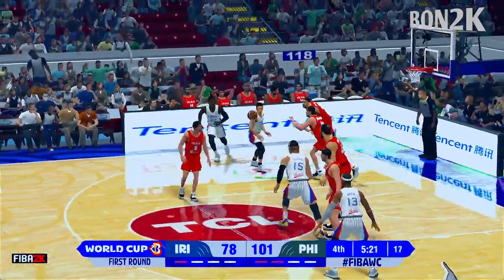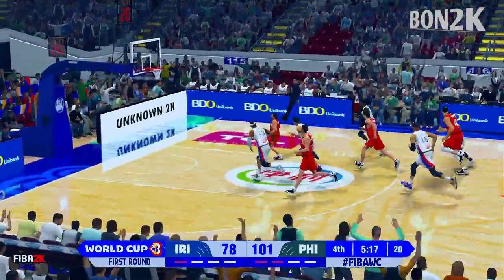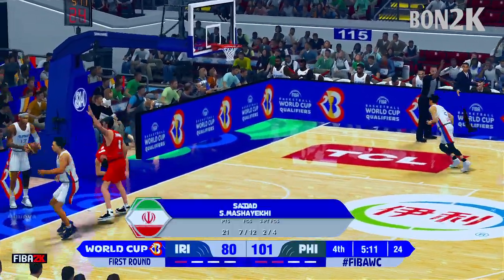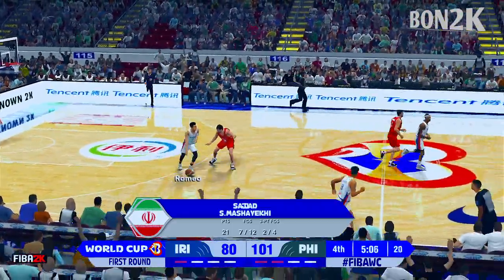Tries to keep it alive. Pushing it up. The feather touch on the finger roll. Beautiful. He's got 21. You know, offensively, his quarter has been perfect. Not a single missed shot. They got to keep riding him.